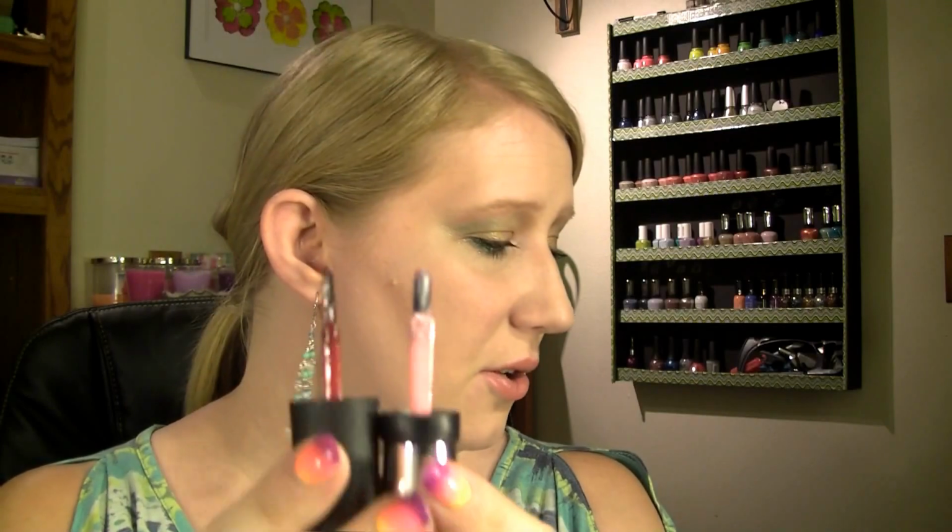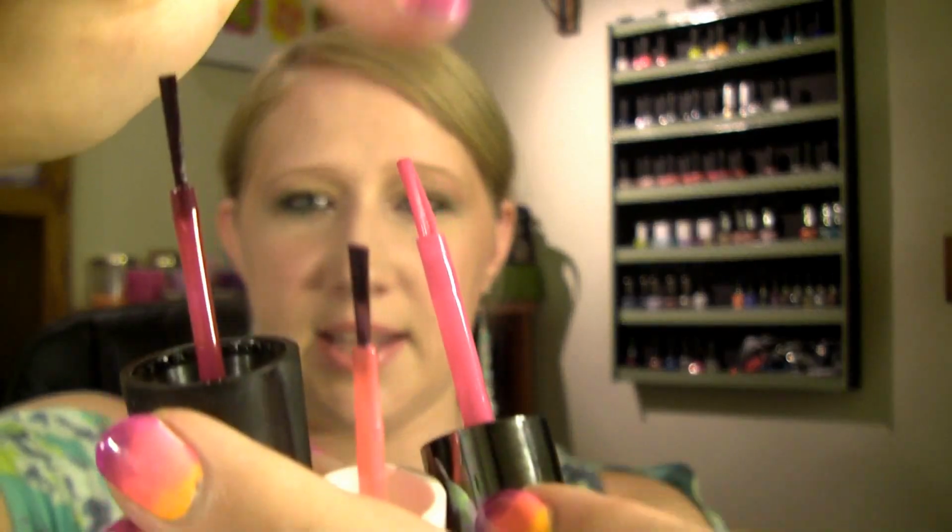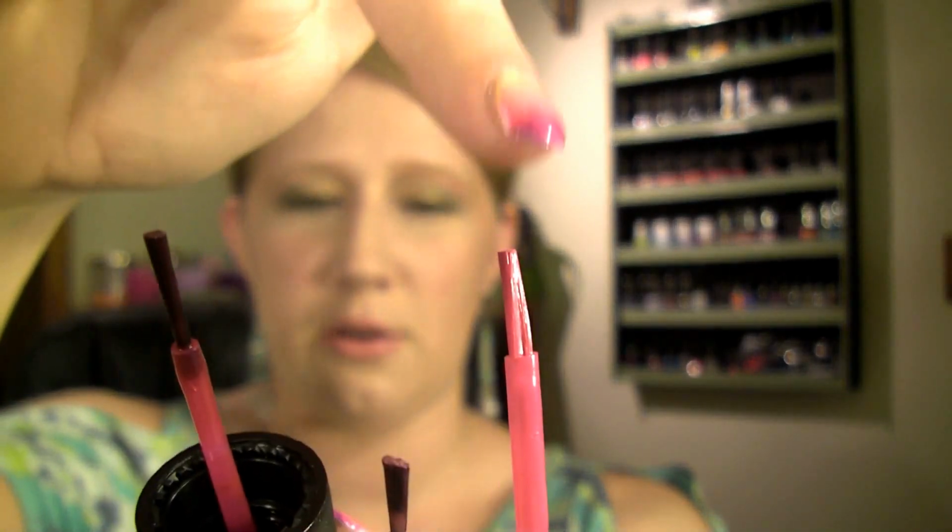So again, it's just going to depend on what you're doing. If you want a thicker brush, I recommend using Sally Hansen Salon Manicure, I'm sorry, or OPI. If you're wanting a thinner brush, you might want to go with the China Glaze, Essie, or the Xtreme Wear right here. So it's just going to depend on what you're looking for, and what's going to work best for you.